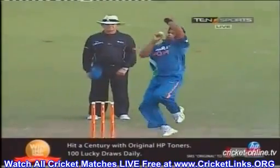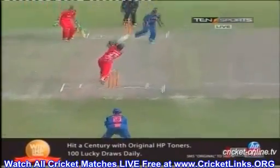And this is a superb shot from Chikambura. Yeah, it was in the slot, trying to get it full and straight. Ended up being a half volley, and he threaded it through the gap between mid-off and extra cover. Beautifully played.